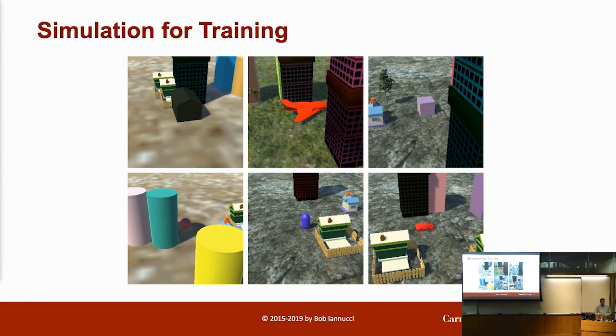Interesting thing here is we can train drones in faster than real time. It's sort of like the Matrix, right? You know, Neo goes into the Matrix and learns Kung Fu without actually having experienced it. Well, we have sort of a dojo like that for training drones.